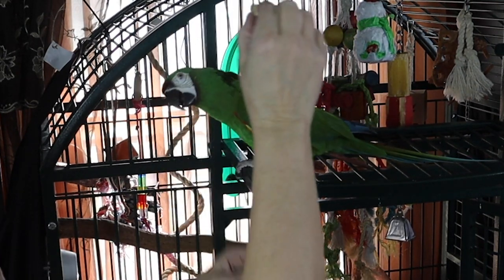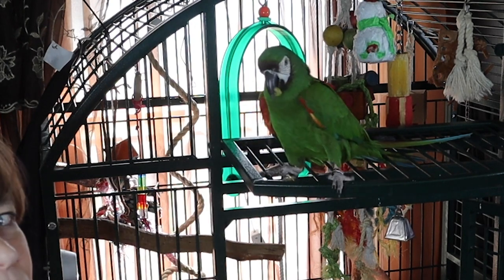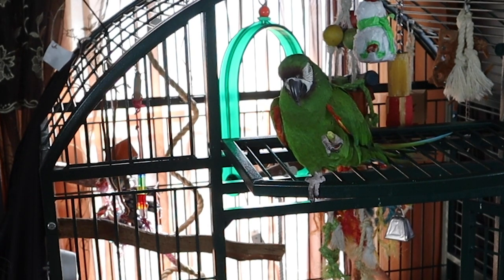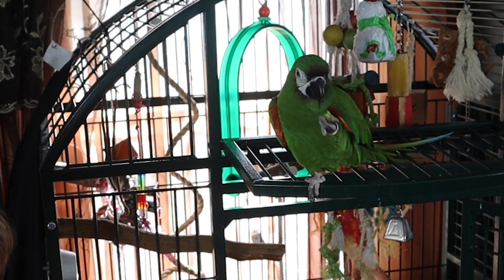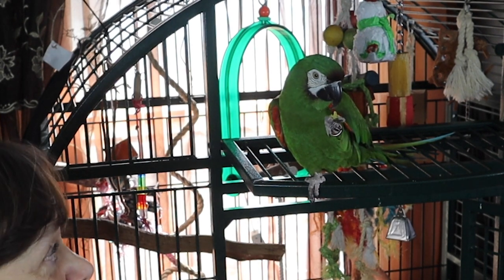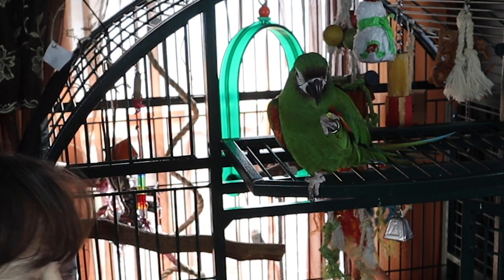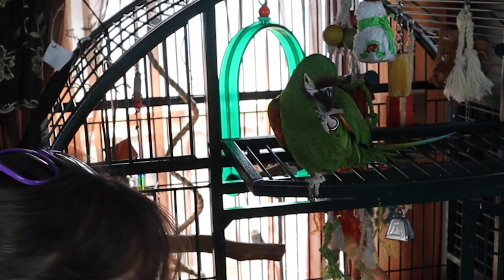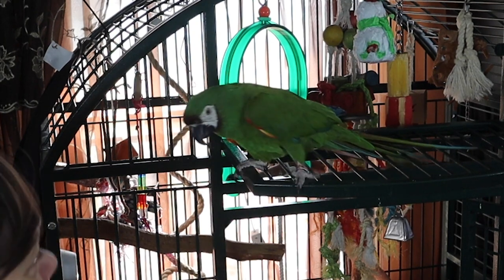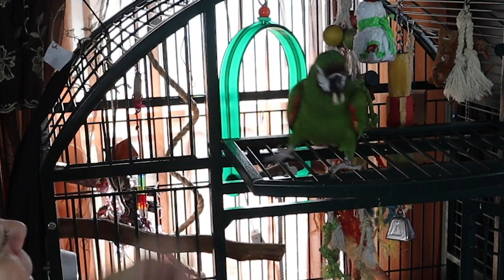But if you notice last month, she was putting one hand on my finger and grabbed and step. That was her step up. Now this month, she's actually stepping up with both feet, grabbing her treat and stepping down, which is huge progress for us. Huge progress. And I probably spend between 3 to 5 minutes every day doing this. This is the only time she gets her pistachios is when we're training. And she steps down and eats her treat.